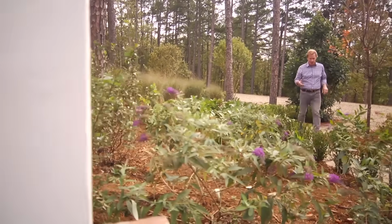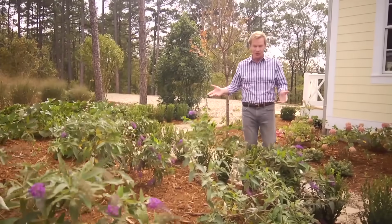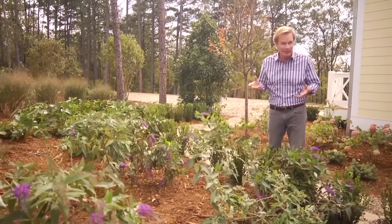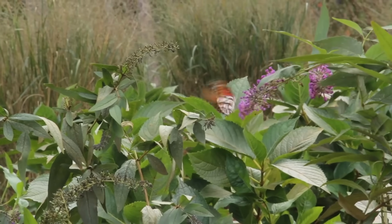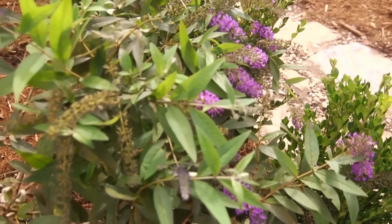One of the things I look forward to with getting the garden planted is that I can begin to share this garden with other things, namely butterflies. This particular plant that I have here is one that attracts butterflies. It's a buddleia or butterfly bush.